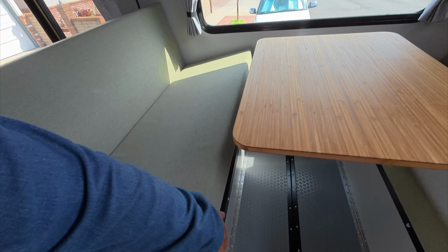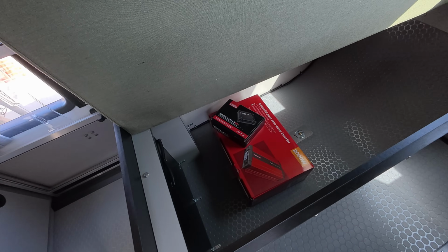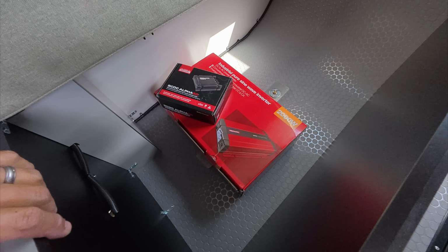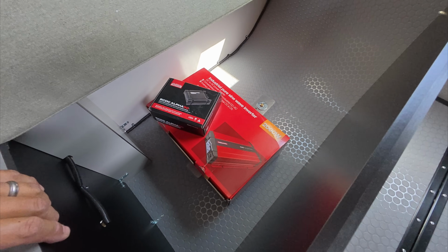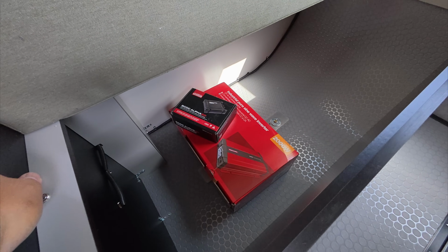Each of these dinette seats have storage underneath, really huge, massive storage under. And we also have a couple of Red Arc products that we're going to be installing. The 2000 watt sine wave inverter, which we opted for instead of the factory one. So we have to install that ourselves.